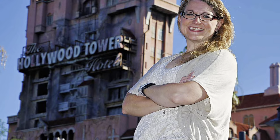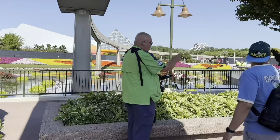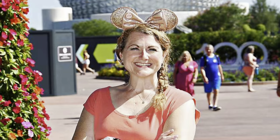We always make it a point to stop at the photographers who are stationed throughout the parks. You never know what fun ideas they might have for poses. If you're getting your photograph taken and they have you position into a more unorthodox pose, you may get a surprise when your photos load. These magic shots are so much fun.